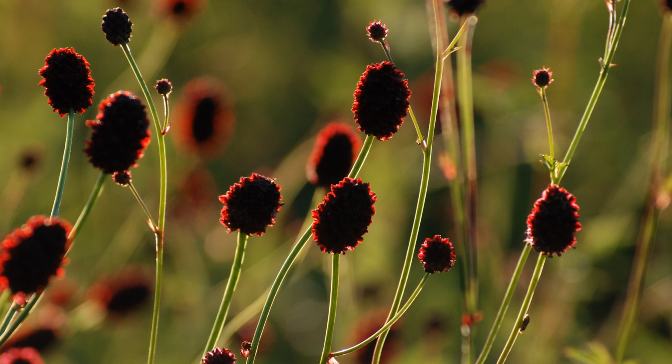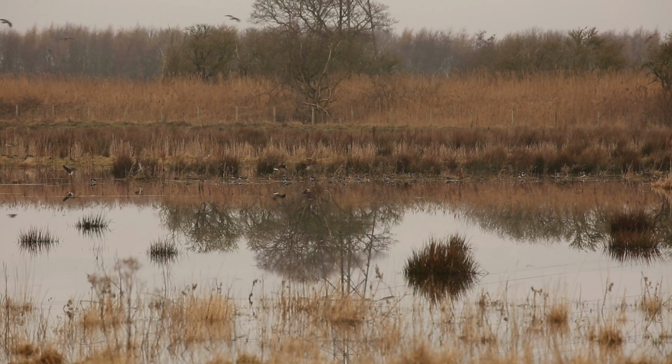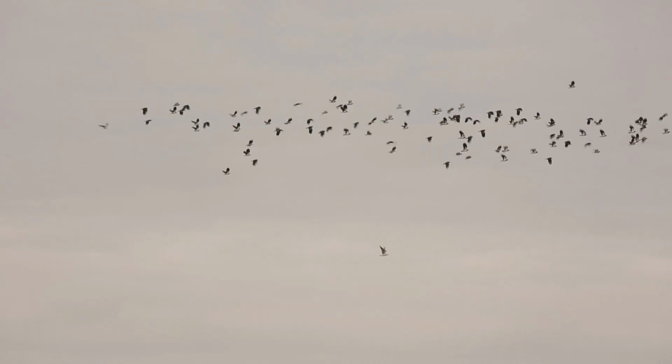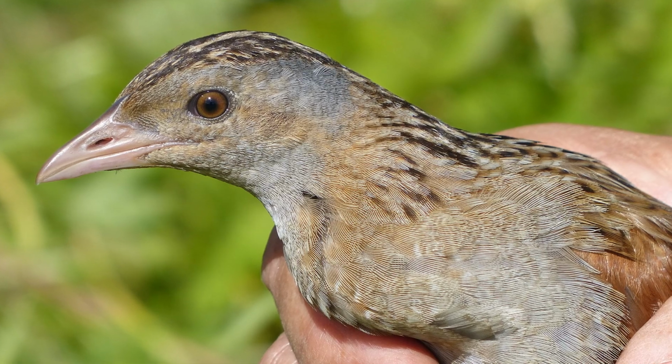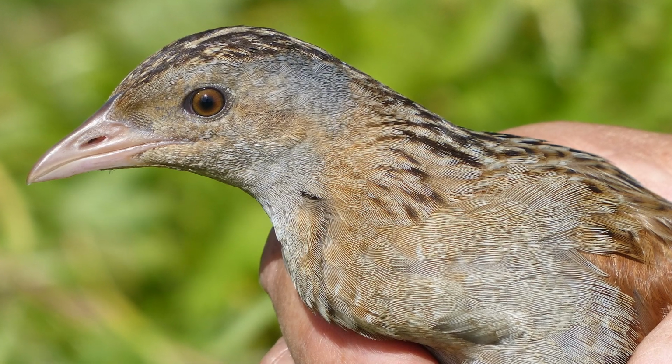Flower-filled meadows resound to the evocative calls of displaying lapwing, bubbling curlew and drumming snipe in spring, and the valley is also home to England's only self-sustaining population of the rare corncrake.